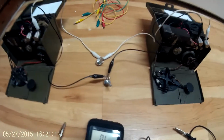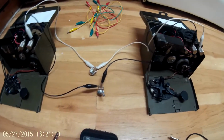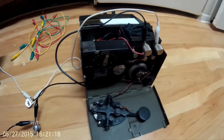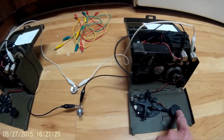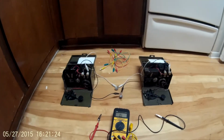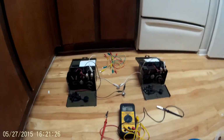But back to the telegraphs here. Currently we're at no added resistance. I've got those dialed all the way down, and of course everything's working just fine. Got about 2 feet of wire on each side. What we're going to do is I'm going to mount this on a tripod real quick.